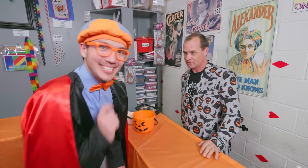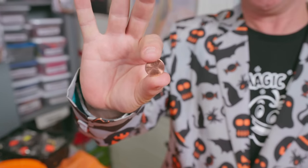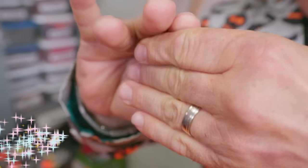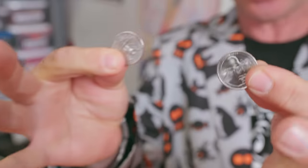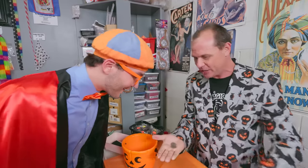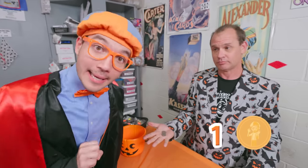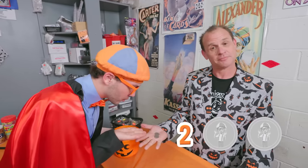Okay, let's watch. I have one penny here. And if you watch really closely, you can't buy a lot of stuff with a penny. But with a little bit of magic, I can do this, hopefully, and then have two quarters. Just like that, from one penny to two quarters. Whoa, that was amazing. Did you see that? Yeah, there was just one penny. Yeah, just 1 cent. And then it turned into two quarters. Whoa, two quarters? 50 cents? That's a lot of cents.